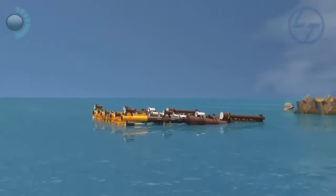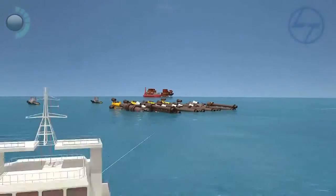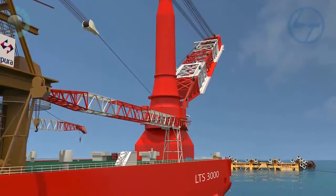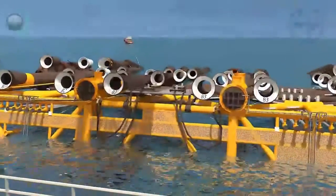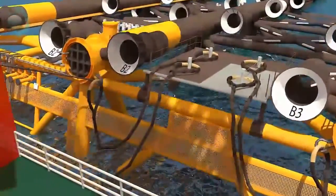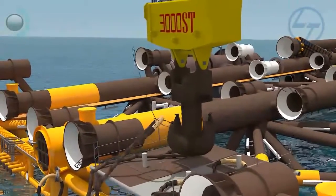After stabilizing, the four tugboats pull the floating jacket to the exact site of erection. The erection is facilitated by heavy lift vessel LTS 3000 by a JV between L&T and Sapura. The jacket approaches the ship from stern. The upending slings are held by the main block of the crane.